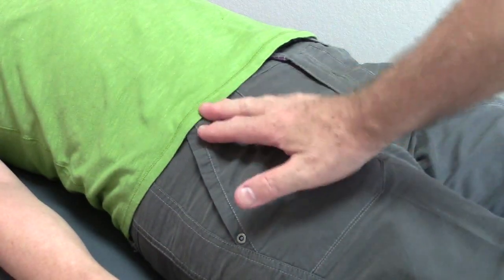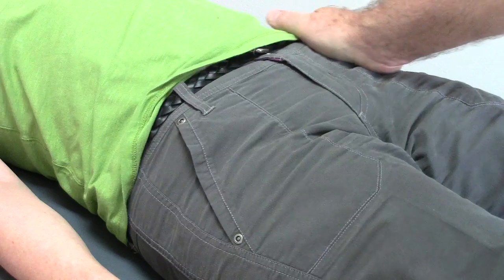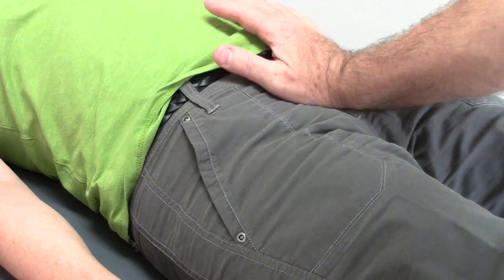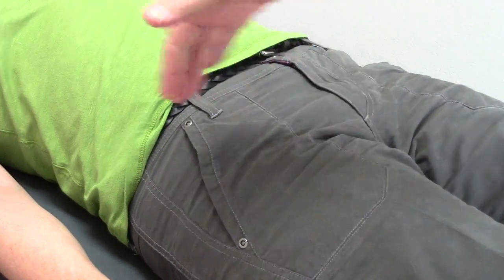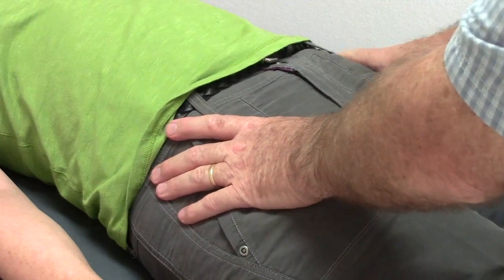In supine, she has great hip range of motion. I can take up the slack and spring her right ilium. I can do the same thing on the left. When I isolate the pubic structure from above, she is rather symmetrical across, but the anterior-posterior dimension is not symmetrical.